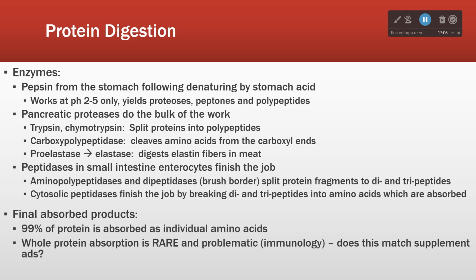After the stomach, all right, pepsin stops working because of the low pH, right? Because as soon as the stomach empties into the duodenum, that acid is neutralized, the pH comes up to 7.4, so pepsin will stop working. But the products of pepsin's actions are still in the chyme, right? So what comes out of the stomach: proteoses, peptones, and polypeptides.